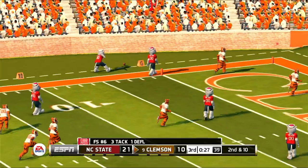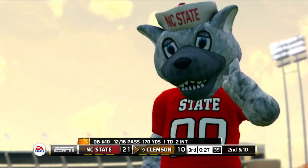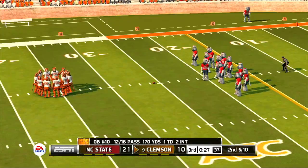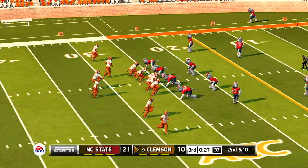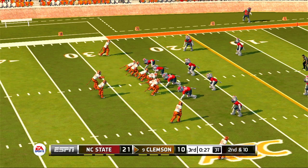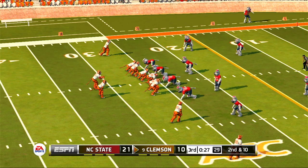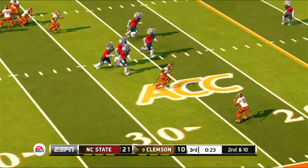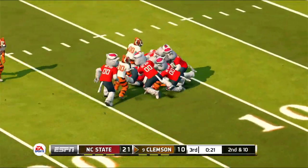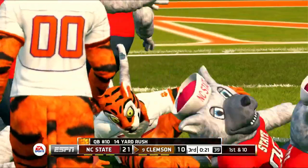Zipped it out, and that was almost picked off. That could have been a big play for the defense. Yeah, even though he had a good shot at picking it off, it's still a heck of a play to force the incomplete pass. Second down, 10 to go. Ball on the 26. He's scrambling. And they make the stop at the 12-yard line.